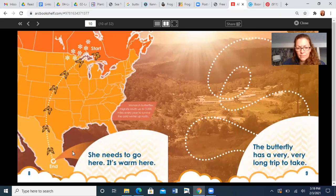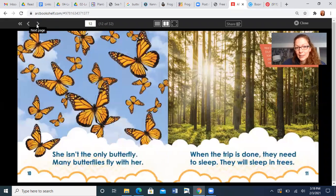She needs to go here. It's warm here. So this is up where we are. It's super snowy. The butterfly has a very, very long trip to take. This caption says, monarch butterflies migrate south up to 3,000 miles every year to survive the cold winter up north. Every year they do that. It's a lot of traveling.